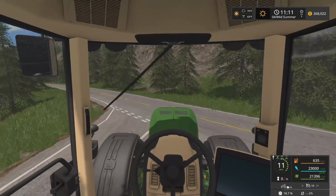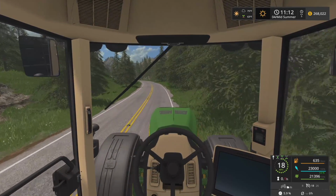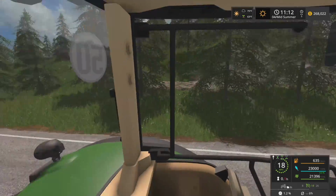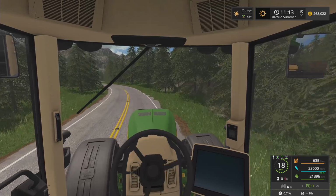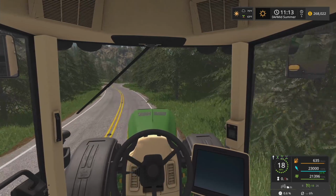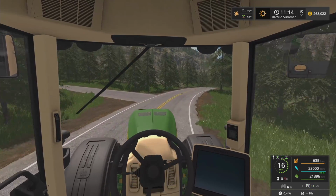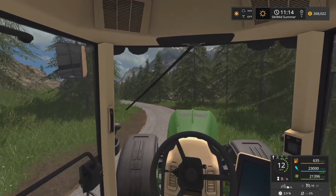Let's see anybody coming. We're going to kick our lights on. Get our flashies. Oops, that was the wrong key. There we go. Back there, everybody's happy. It always looks goofy when you're steering with the keyboard. And the road to town. We're home free.